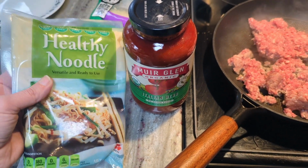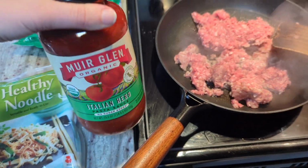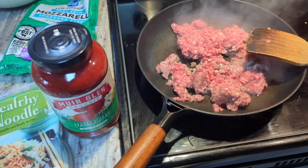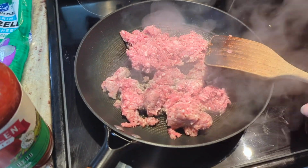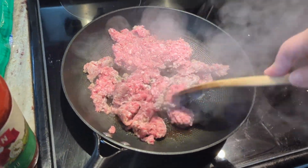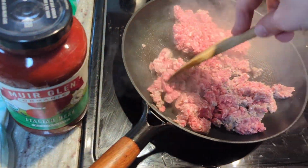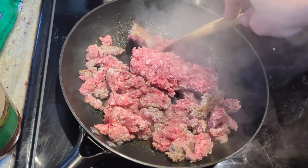They are pretty good. So I'm going to do with the ground beef some tomato sauce. This is the no sugar added Italian herb from Muir Glen, and then just a little bit of mozzarella cheese on top. It is going to be pretty meat heavy. This is a pound of ground beef and I think I'll make 2 servings. So I'll eat half of a pound and then just enough noodles to feel like there's some noodles in there, but it's going to be primarily the beef.